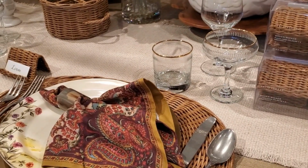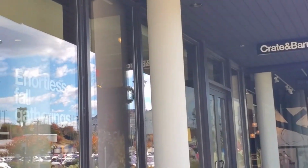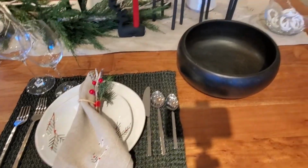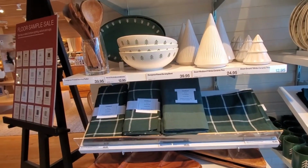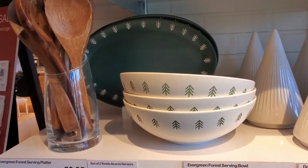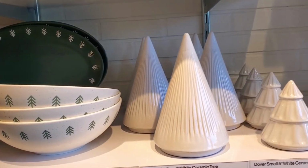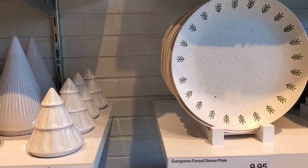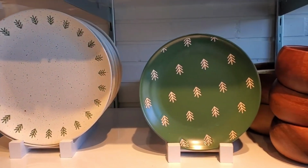Then we're going to pop a few stores down and visit Crate and Barrel. Crate and Barrel this year has this really beautiful dark green and white evergreen theme setting. This design comes in bowls, plates, all kinds of pieces. Everything coordinates, and they have also a lot of pieces in just the dark green by itself.